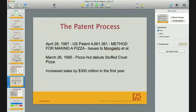Our inventor saw this Pizza Hut idea. They had actually contacted Pizza Hut some years earlier about the idea. Pizza Hut turned them down. The inventor sued Pizza Hut for patent infringement and lost because the specific language of their claims required a plurality of food portions, and Pizza Hut did not have a plurality of food portions. They had a single continuous food portion.